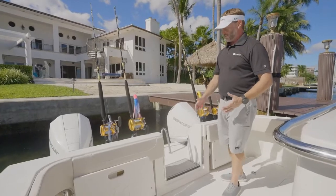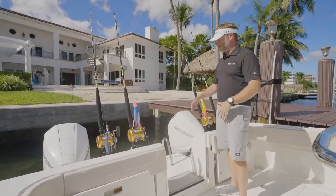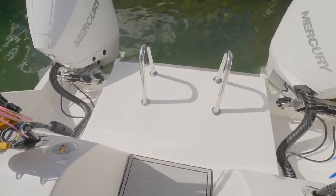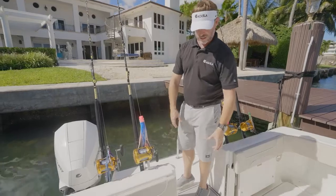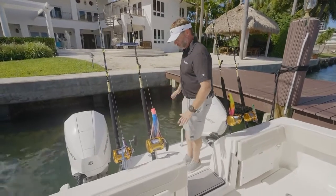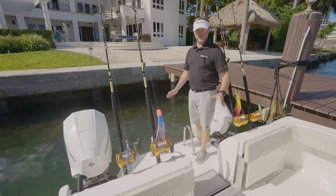So one thing that we have is a great aft swim platform or fish fighting deck if you need an additional place to land a fish. And you'll notice that when I step back here, there's just a small step, about 3 inches, and then it levels off to a nice big platform back here.